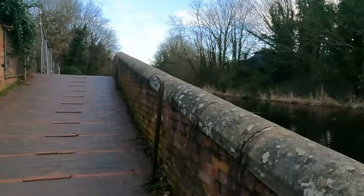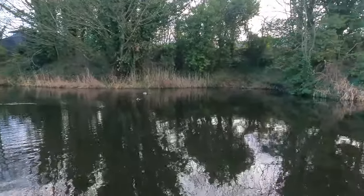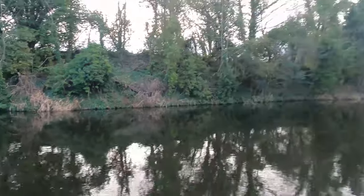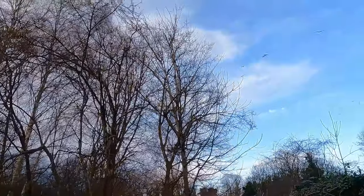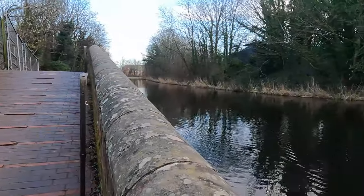But lovely morning, we are starting to get a bit of wildlife as well. Got some water birds just on the corners. I can hear some birds in there as well. Oh, it's seagulls. And enjoy the bit of cinematic.